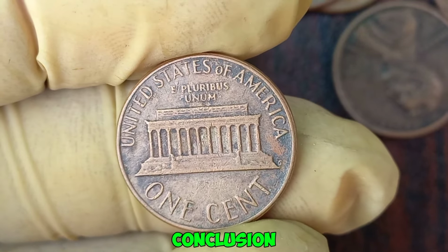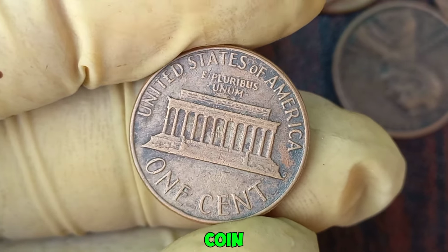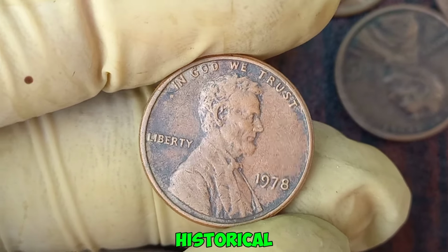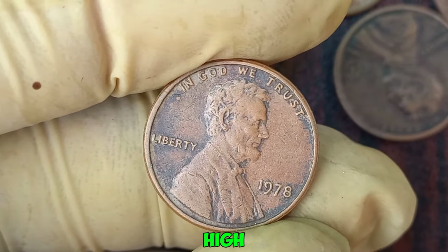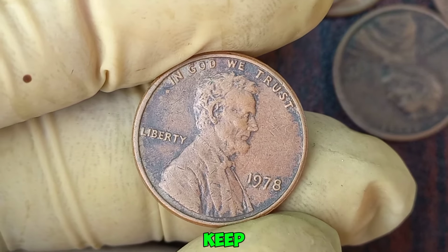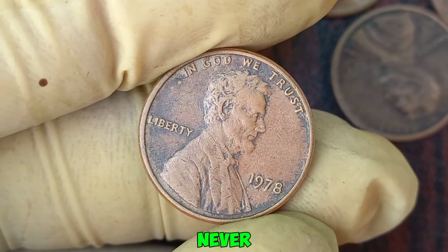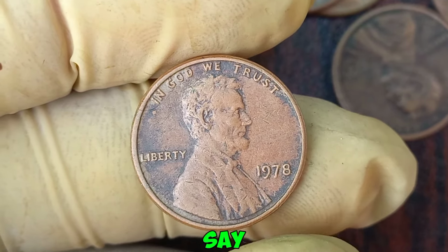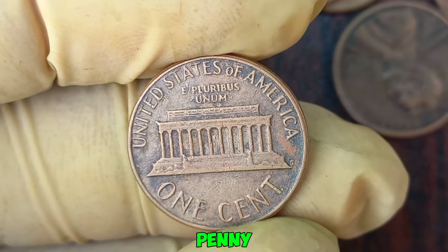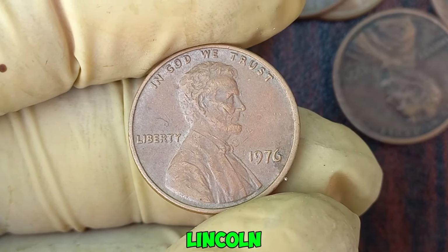In conclusion, the 1978 no-mint mark Lincoln penny is a fascinating and valuable coin that continues to captivate collectors around the world. Its rarity, historical significance, and potential for high returns make it a must-have for any numismatist looking to enrich their collection. So, keep your eyes peeled for this elusive penny in your pocket change or coin hunts. You never know when you might strike gold, or should I say copper, with a valuable 1978 no-mint mark Lincoln penny. We have a real gem in store for you, the 1976 no-mint mark Lincoln penny.